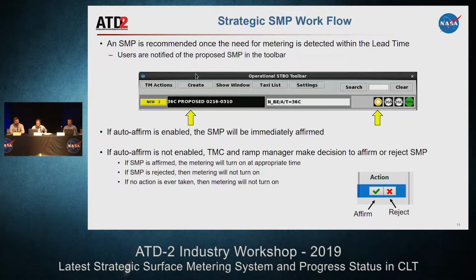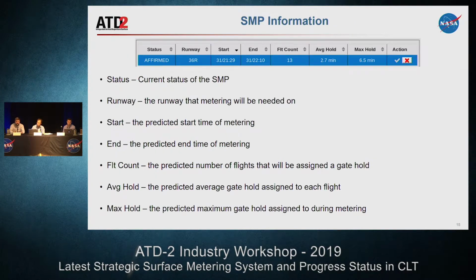So we ended up adding an auto-affirm capability. If the auto-affirm capability is on, then the SMP will be immediately affirmed. Similar to TFDM, where there's an auto-affirm for SMP recommendations for compressions and reassignments, we apply that to the SMP as well. Once an SMP is recommended, this bar will show up in the surface metering display that we already talked through. We show the status of it, which runway it's for, start and end time, and different statistics about how many flights are going to be affected.